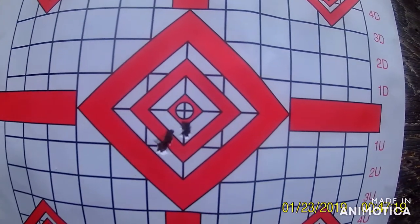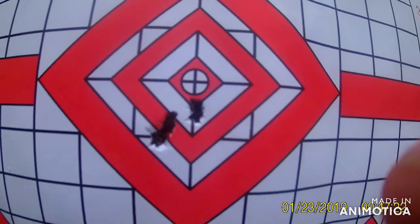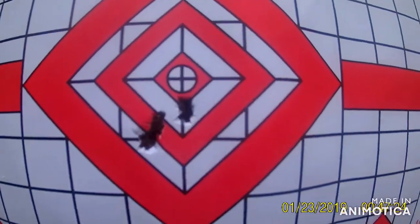Those are my shots right there, guys. Three rounds with the .243. It's grouping in pretty good.